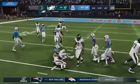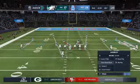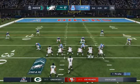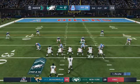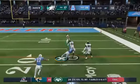Yeah, boy, this defense again really making things tough on him as they stop him for no gain. Officially nothing on that last run. They'll try again, 2nd and 10. From the gun. Block. Throw complete to Herndon.